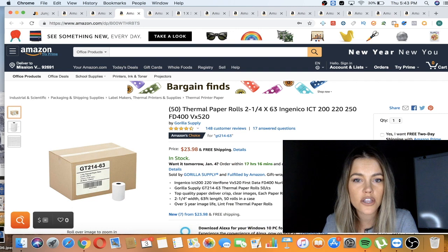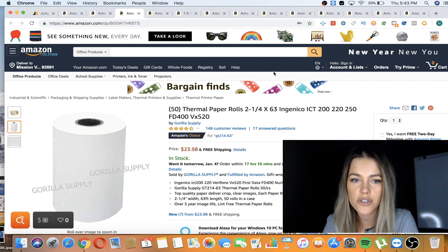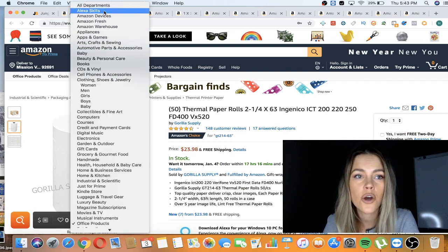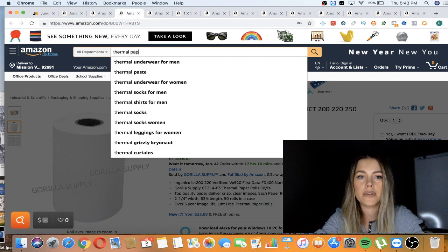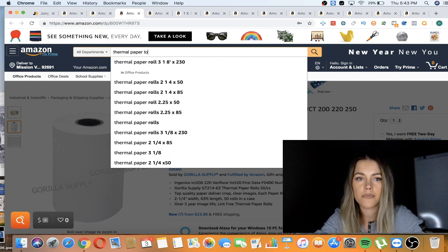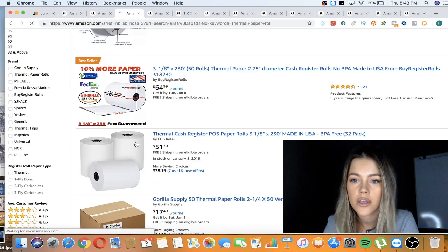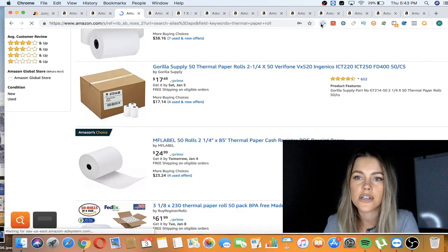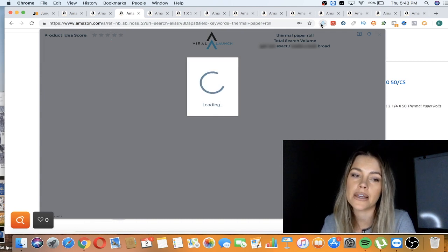Then this is thermal paper rolls. I feel like this would be very heavy to ship. So you can do sea shipping, which would probably lower your costs for this. That would probably be the only way, because air shipping would be very expensive since it's heavy. But if this turns out to be a good product, I would 100% recommend shipping it by sea.